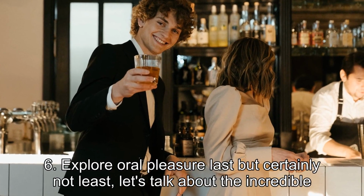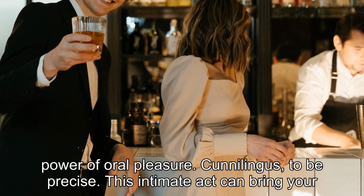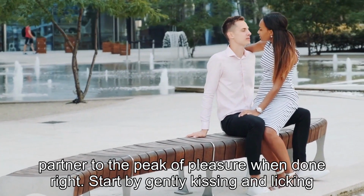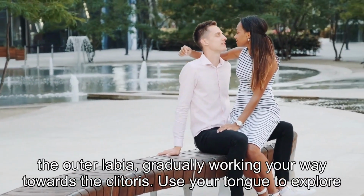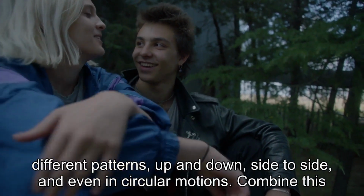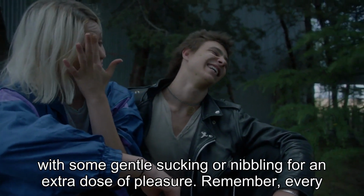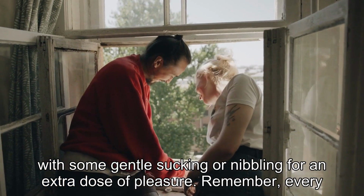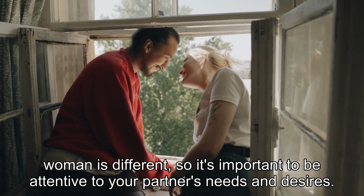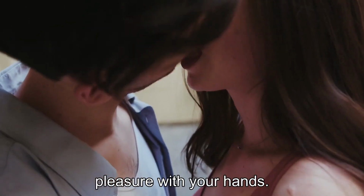6. Explore oral pleasure. Last but certainly not least, let's talk about the incredible power of oral pleasure. Cunnilingus, to be precise. This intimate act can bring your partner to the peak of pleasure when done right. Start by gently kissing and licking the outer labia, gradually working your way towards the clitoris. Use your tongue to explore different patterns, up and down, side to side, and even in circular motions. Combine this with some gentle sucking or nibbling for an extra dose of pleasure. Remember, every woman is different, so it's important to be attentive to your partner's needs and desires. Communication, trust, and a willingness to explore are the keys to unlocking maximum pleasure.